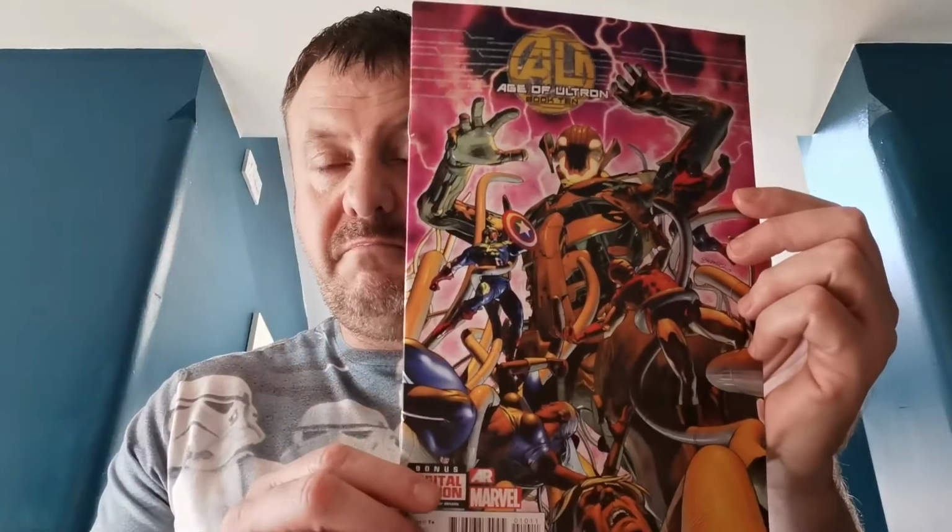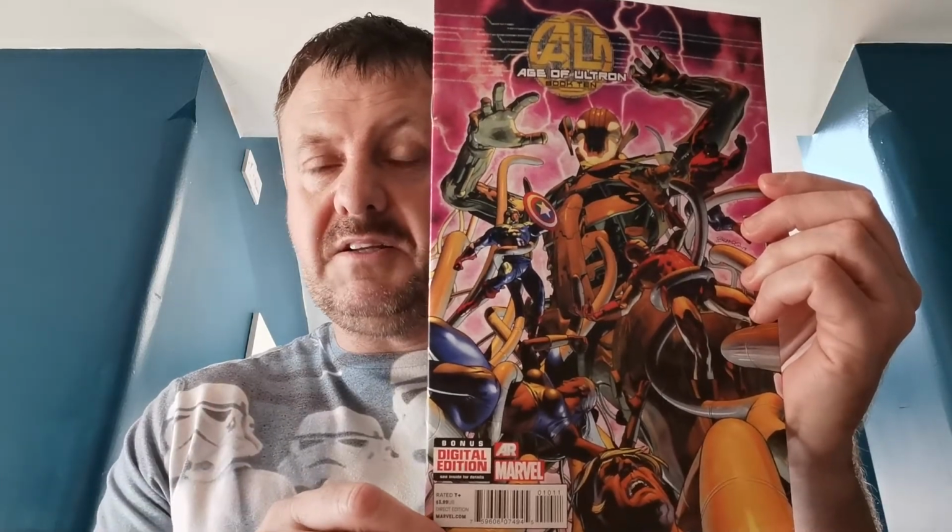£1.09p a book, remember. Up next, we've got Age of Ultron, book 10. We all know this, the first time Angela moves from Image to Marvel Comics. Had so many of these over the years. But again, a book that can sell for 10 plus. Had 2 or 3 of these as well.